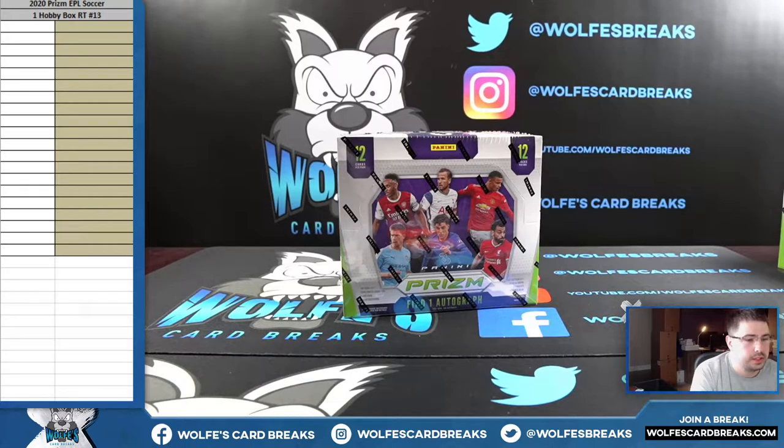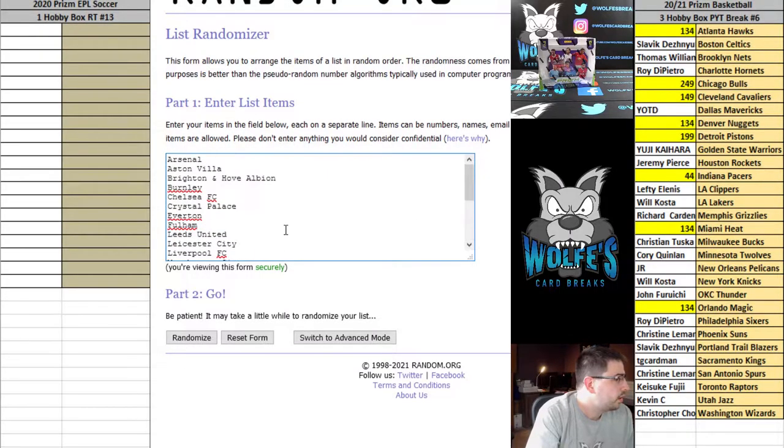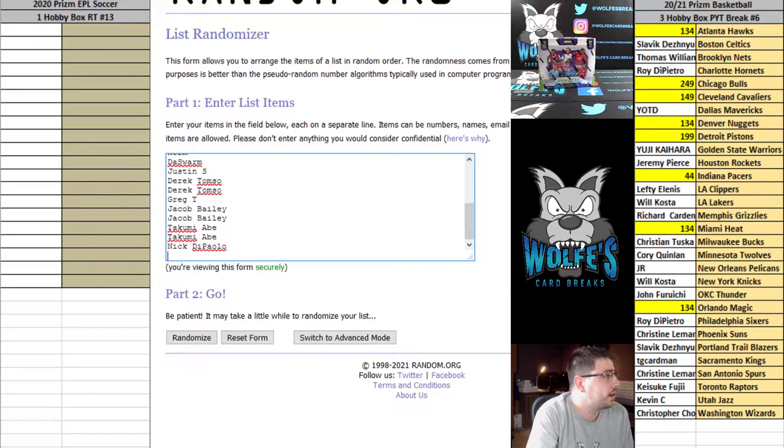All right, guys, here we go. This is 2020 Prizm EPL Soccer. One hobby box, random teams, number 13. Everybody's getting a random team. Here is the list of break participants. Each spot's getting one random team. All teams are into random, no combos. This is a 20-spot break.